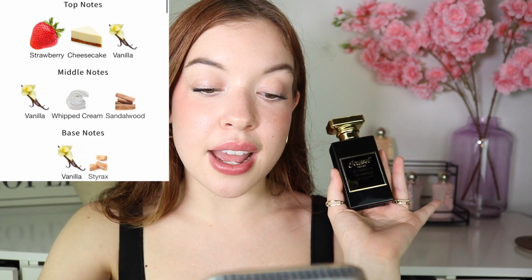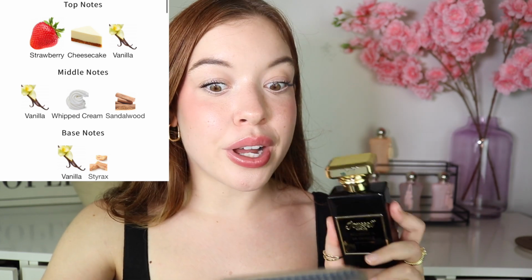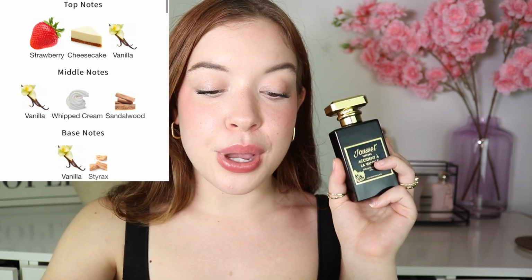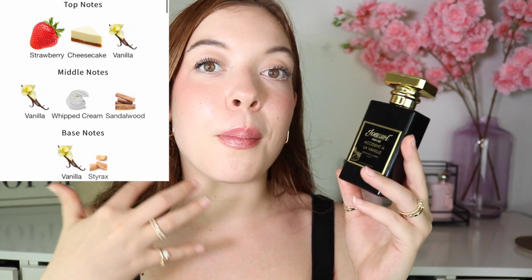Let me go ahead and search up the notes. It has top notes of strawberry, cheesecake, and vanilla, middle notes of vanilla, whipped cream, and sandalwood. I love sandalwood so much. I'm not getting so much of that in this fragrance though. And then base notes of vanilla and styrax. So beautiful fragrance. Again, definitely for those of you with a true sweet tooth. Not very mature fragrance once again, but I do love it, and I feel like there's a time and place for it for sure.